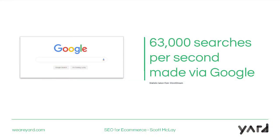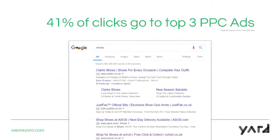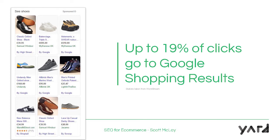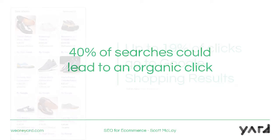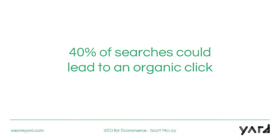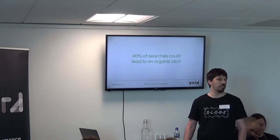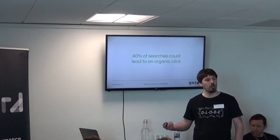There are 63,000 searches every second in Google, and 41% of those clicks will go to PPC. For transactional searches it can rise to about 69%. Shopping results can take up 19% of the clicks, so that leaves us with about 40% overall, going down to probably about 21% maximum clicks. But there's still a lot of opportunity there.